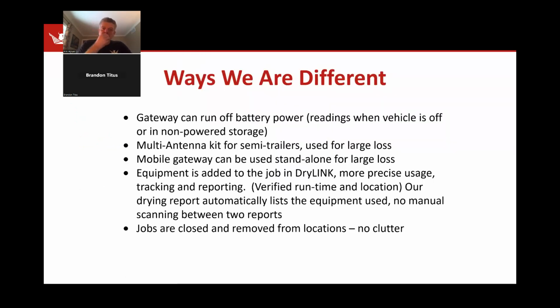Now, I want to talk about some ways that we're different from systems that you might see. First of all, gateways can be run off of battery power. That means readings when vehicles are off or in a non-powered storage situation. We have that multi-antenna kit for semi-trailers, which can be used for large loss, which is very important for some people that have that much equipment. The mobile gateway can be used as a standalone gateway and just run off of battery power. And again, it has a button. You can take an inventory snapshot of anything nearby at any time that you want to.